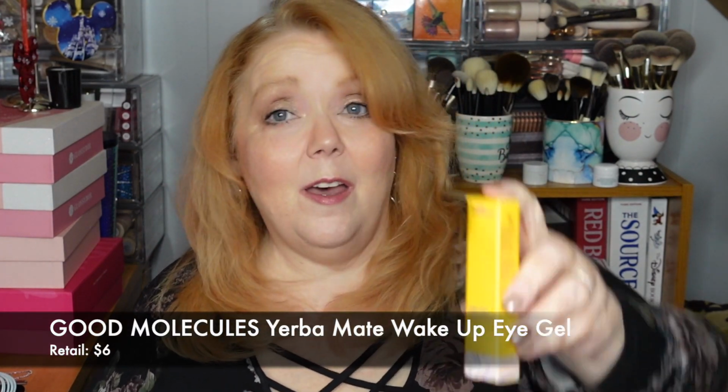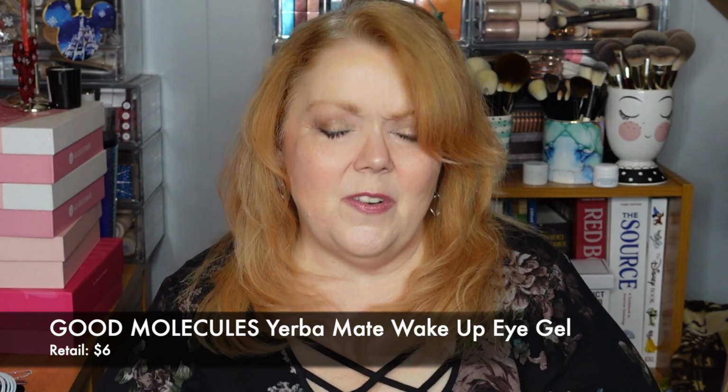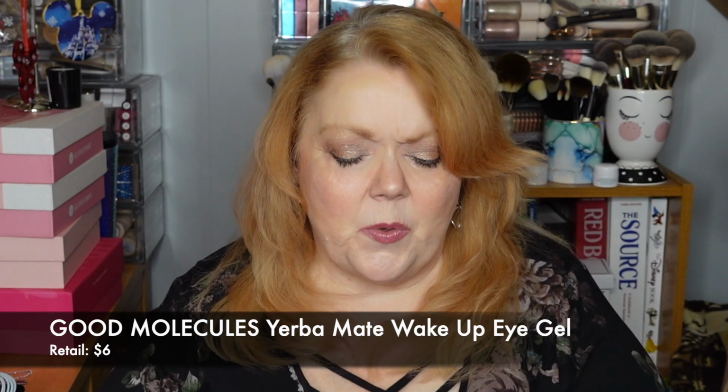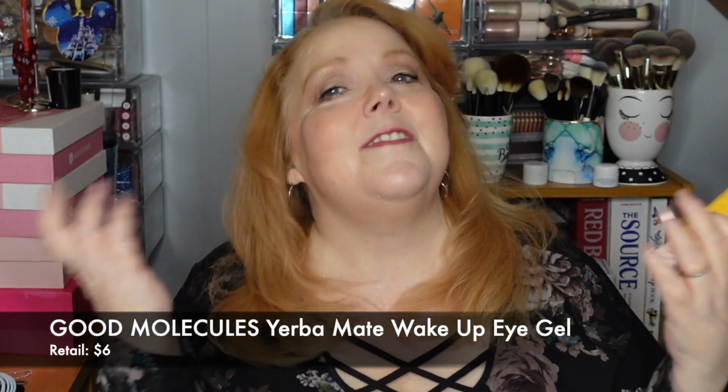Next, from Good Molecules, this is the Yerba Mate Wake Up Eye Gel. I think Good Molecules is an in-house brand at Beautylish, whether it's their own brand or if it's one of the brands that you can only get from them, I'm not sure. But this is an eye gel. Clearly, as I mentioned earlier, eyes are a big thing right now for me. My eyes are still swollen from, I've now had procedures on both eyes, so I will have to look into this and check. But I hear good things about this brand. I've never tried it, and so we'll see if this is one that I can use. But I'm not unhappy to try it.